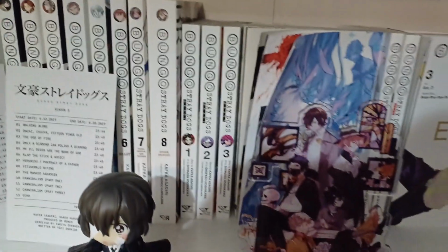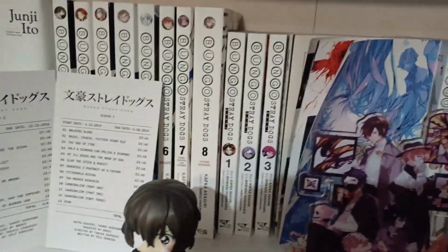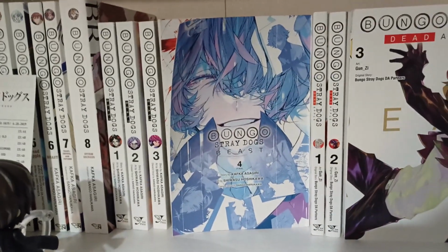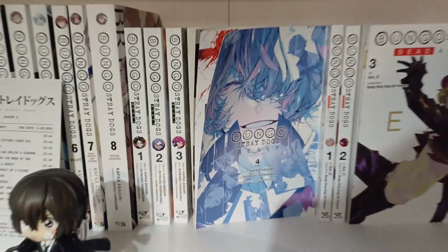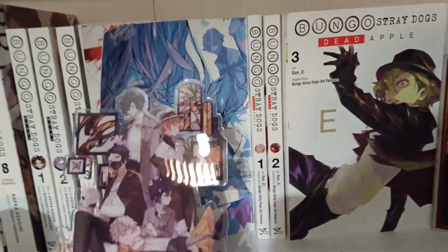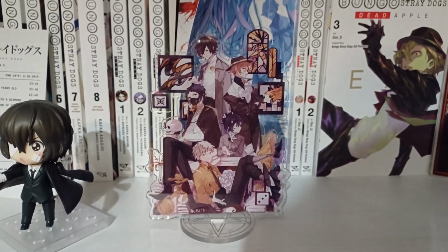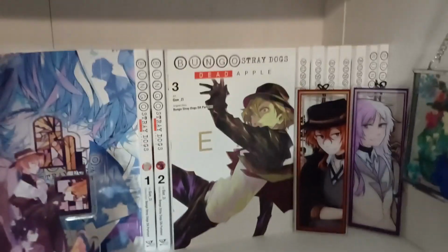Right, and then we go into Bungo Stray Dogs Beast, the manga version. Oh, look how stunning the artwork is. Honestly, I love this cover. It is the best. And there's something wrong with this room now that I've moved, everything that faces outwards is curling and I want to cry. But oh, I love this series so much. Also, just look at this wee acrylic of the 10th anniversary. I love this illustration. It's so cute. But yeah, anyway.